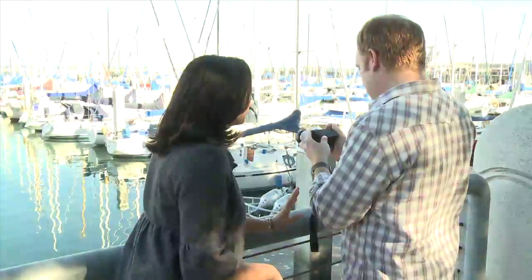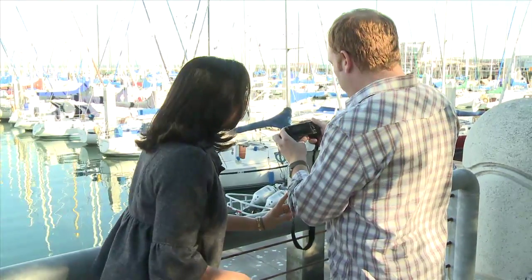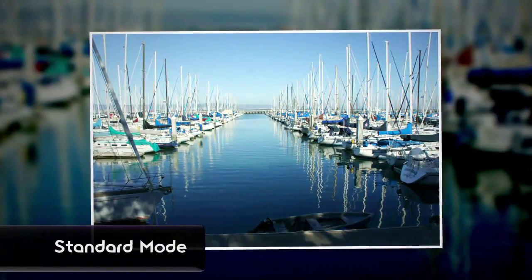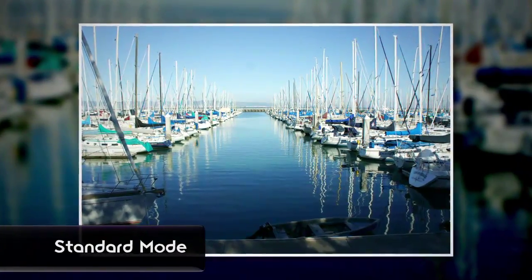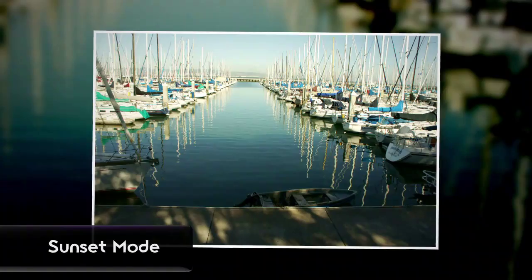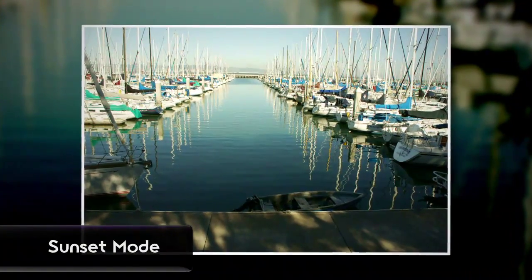Are you in manual mode right now? I'm in aperture priority mode. So if you go into the menu, it's got these creative modes. Creative style, where you can pick, that was just standard, right? So it's like everything's so blue and white here. So there's also, say, sunset. Maybe if you pick sunset, it'll warm it up a little bit. You can see the difference here. Oh yeah, I see the oranges pop a little more.